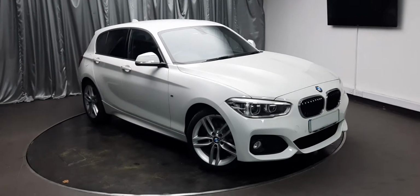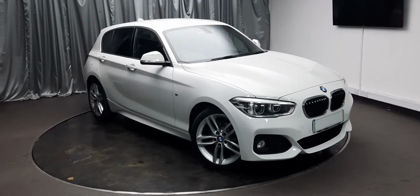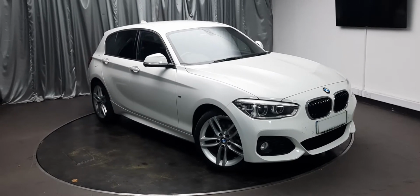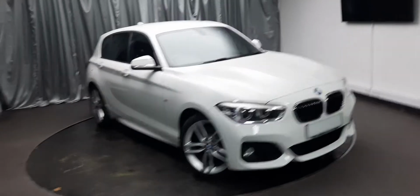Hello there, welcome to Emerald House of Cars, and today I'm going to take you around this 2015 BMW 1 Series 116d M Sport. It's a 1.5 litre diesel engine, 5-door in white. Let's have ourselves a look around.